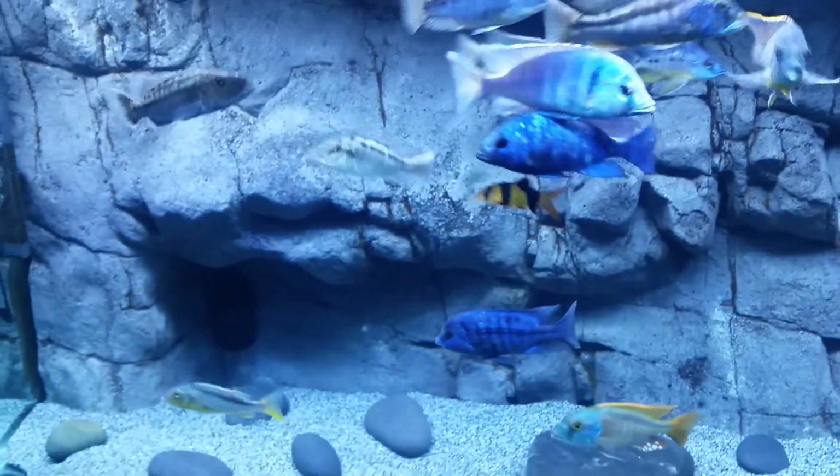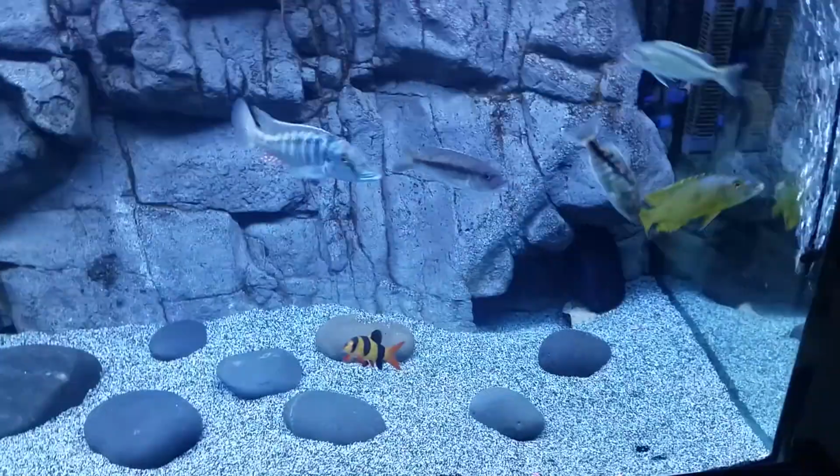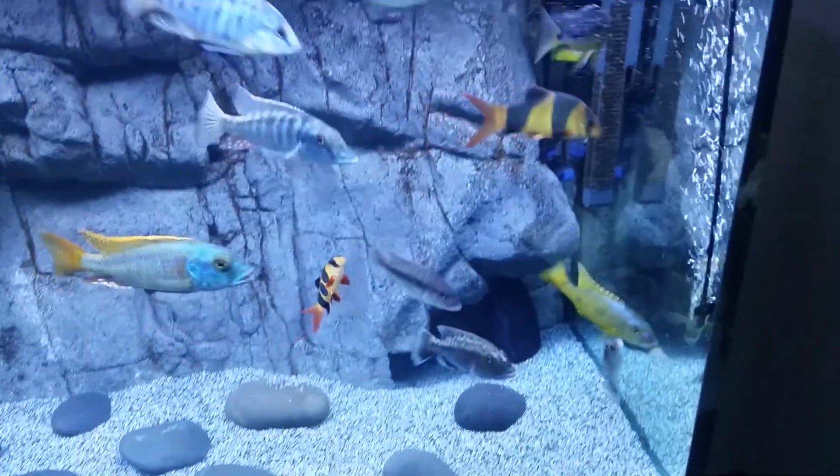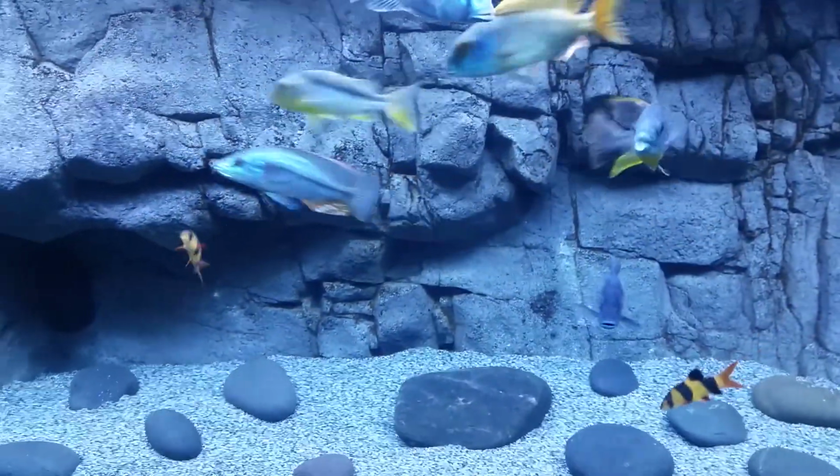I don't anticipate adding new fish here in the future, really. I mean, I'm sure I'll add some, but I don't have any plans on any specific fish that I'm looking for. I wouldn't mind if I could find an adult Mdoka white lips, probably 4 inches or bigger.